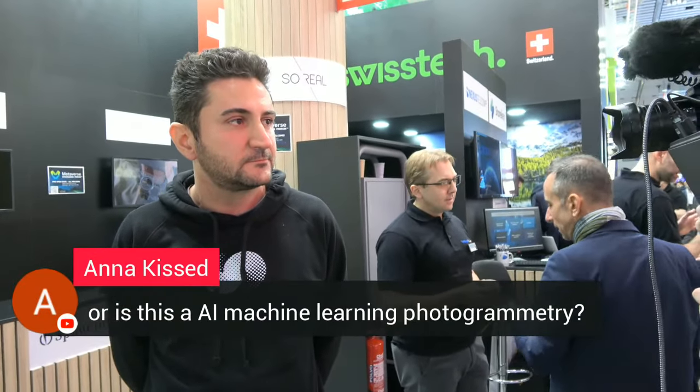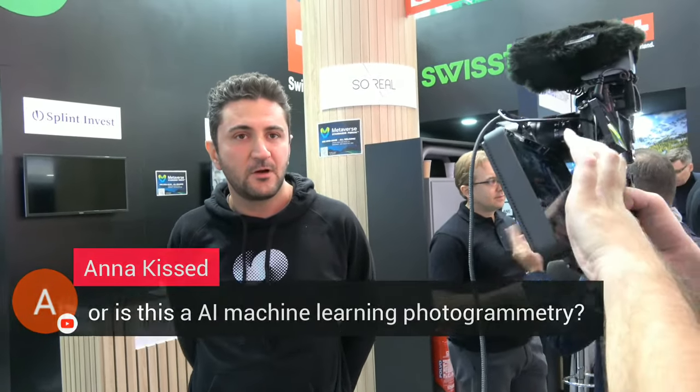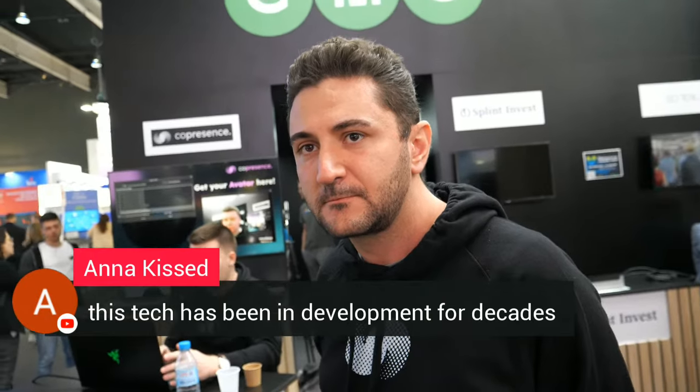How about AI machine learning photogrammetry? Yes, so this is not photogrammetry based, right? Because with photogrammetry, you have the problem of alignment of the vertices, right? This has a really geometric or symmetric topology such that we can animate it better, right? So it's actually a parametric model, optimized by machine learning. So this tech has been developed for decades, no? People have been trying to do this.